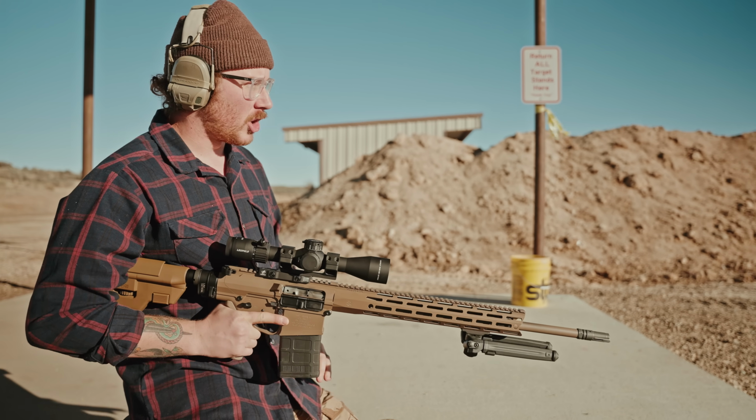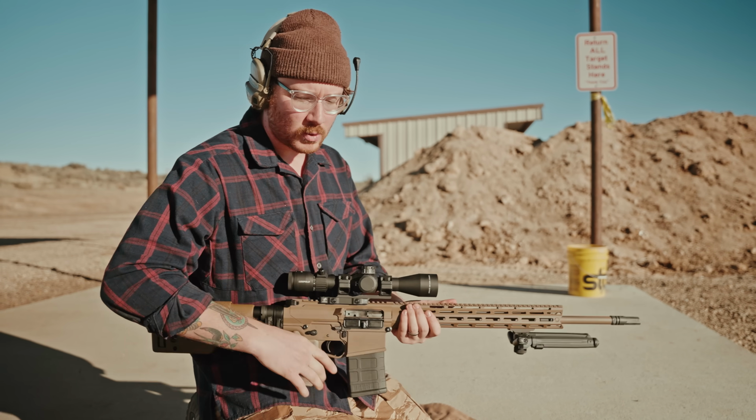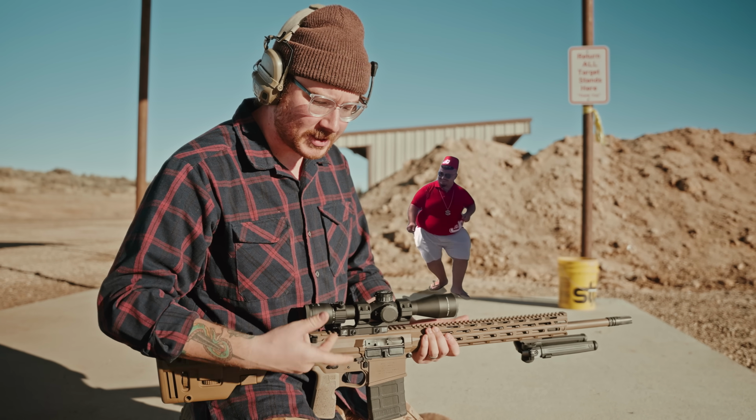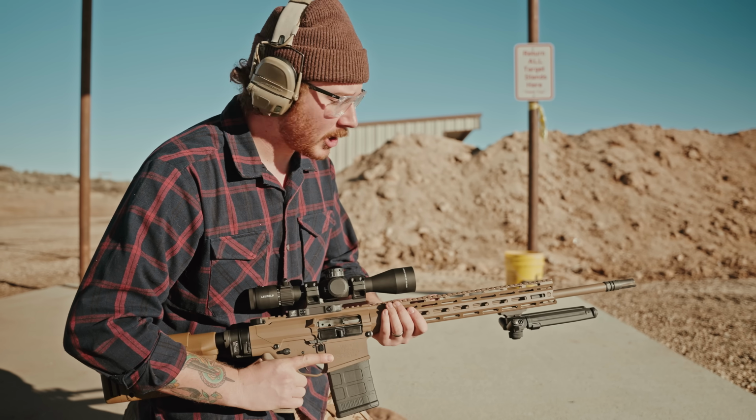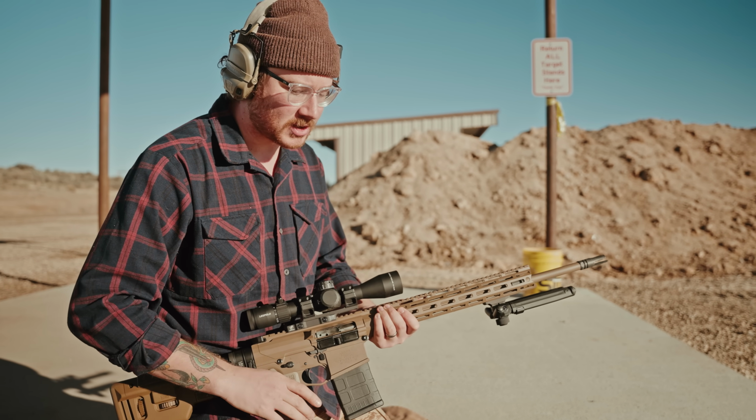Okay, we have a target down there at 100 yards. We did zero it with the crappy Turkish ammo. We're gonna use the crappy Turkish ammo on the top left target, and we're gonna see what kind of groups we're getting and why this thing is called the Super SASS.